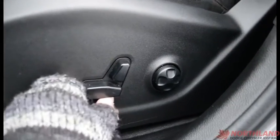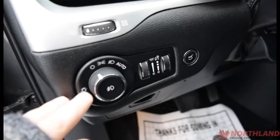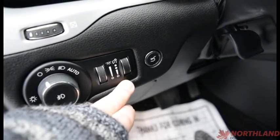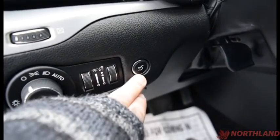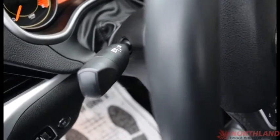You have your seat controls just down here, so you get back and forward, and then your lumbar support and your tilt. And then up here you do have the controls over your lights, so you have off, on, auto, daytime running lights, and then your fog lights in the middle there. Then you also over here have your in-cabin lights, and then your open up for the trunk. And then you do have the controls over your high beams and your turning signals right there.